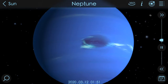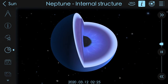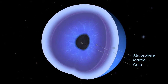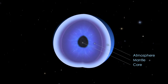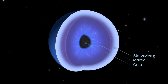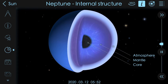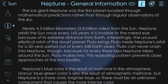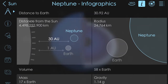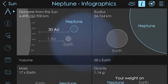The planet's core generates twice as much heat as it receives from the Sun. Even though the planet is 30 AU away from the Sun, or 4.5 billion kilometers, its core generates enough heat to drive its ferocious storms. And like any other gas giant, it's very big, 3 times larger than the Earth, and gravity is pretty much similar to Earth's gravity.